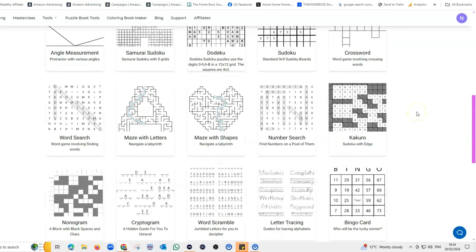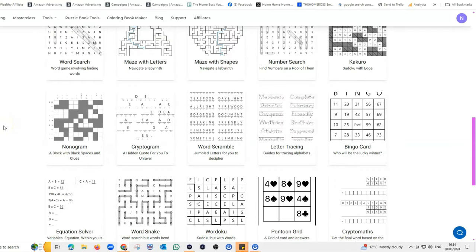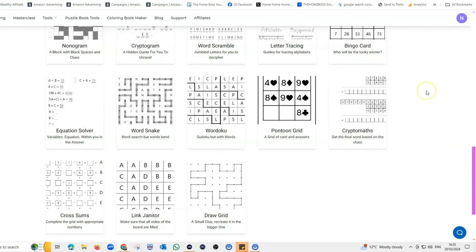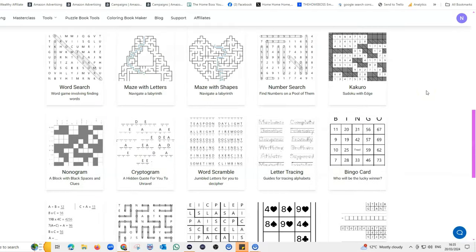You could create books that concentrate on one particular subject here. So you could make a whole book on Kakuro puzzles, or you could make a whole book on maze with shapes, or you could make a whole cryptogram book, but you could also make books that include a variation of these puzzles. So you could make a book that includes all the maze with letters, the maze with shapes, or even have different puzzle types in one book. So there are probably hundreds, if not thousands, of combinations of books that you can make with this.